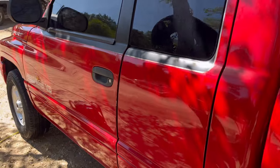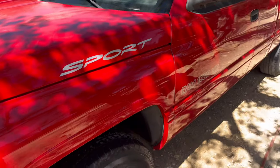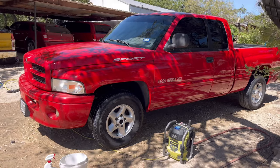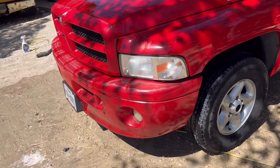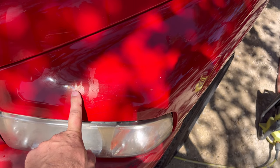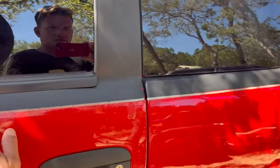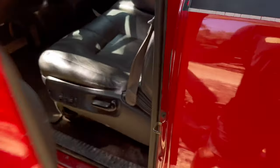I think we definitely made a difference overall, but we are definitely going to need to do some type of corrective measures on the paint. The bumper is full of scratches and the clear is peeling. Clear is peeling here and all over the hood and the roof. Little bits in here. This I think I'm just gonna leave because I really don't want to deal with it.